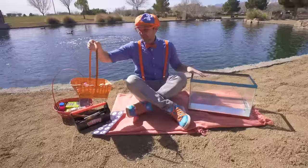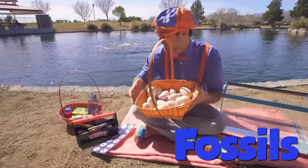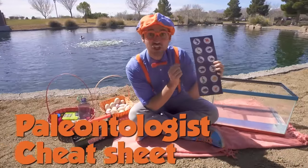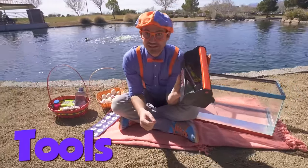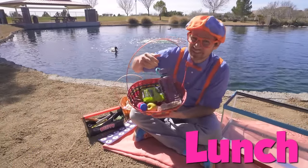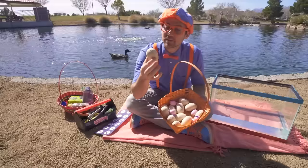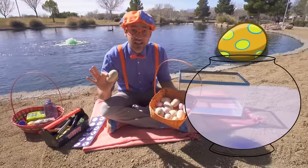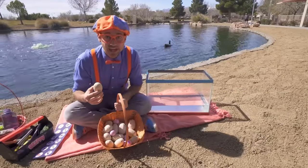Wow! What a nice setting we have here! We have our fossils, and we have my paleontologist cheat sheet right here. Ooh, my tools, and my lunch. Can't forget about the lunch. Okay, in order to find the fossils from the inside of these dinosaur eggs, we need to put them in the water and let them soak, so then they get nice and soft. Shall we count the eggs? Ready?